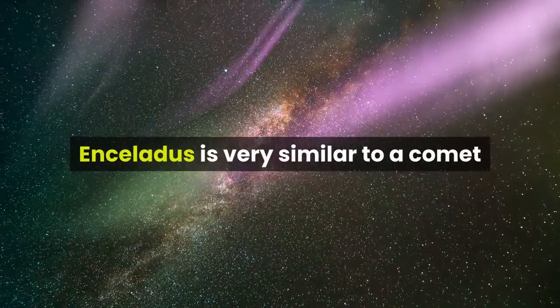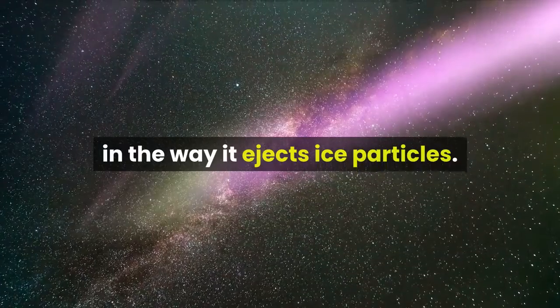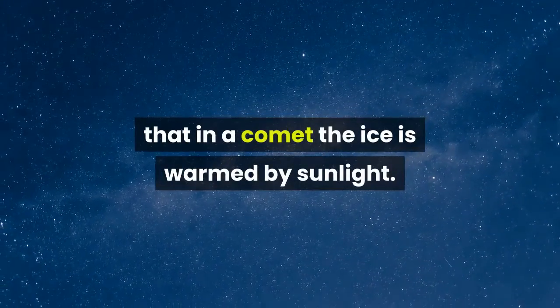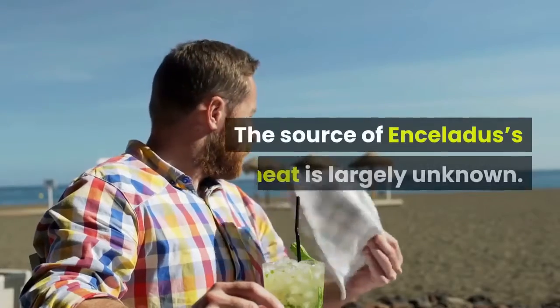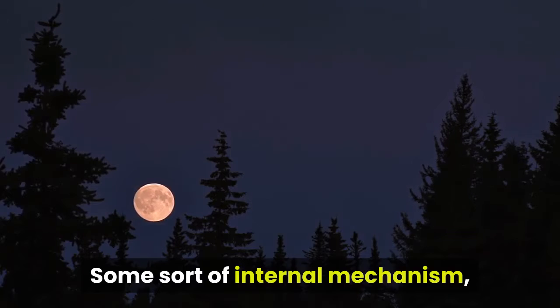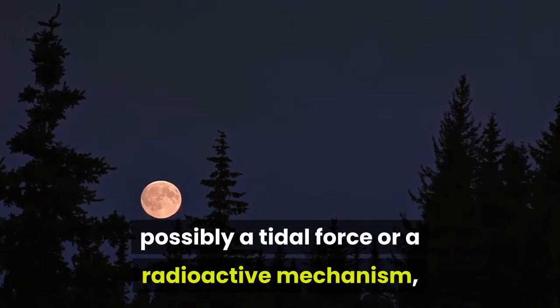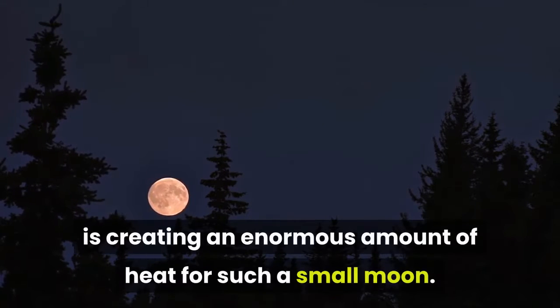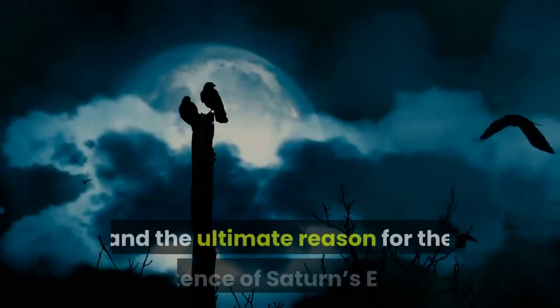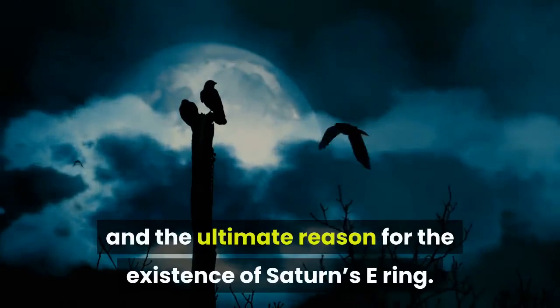Enceladus is very similar to a comet in the way it ejects ice particles. The difference lies in the fact that in a comet the ice is warmed by sunlight. The source of Enceladus's heat is largely unknown. Some sort of internal mechanism, possibly a tidal force or a radioactive mechanism, is creating an enormous amount of heat for such a small moon. This is the wonderful unsolved mystery behind Enceladus, and the ultimate reason for the existence of Saturn's E-ring.